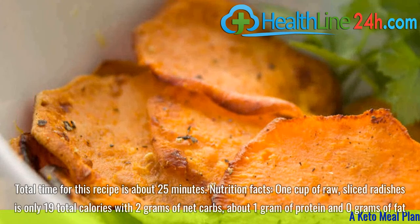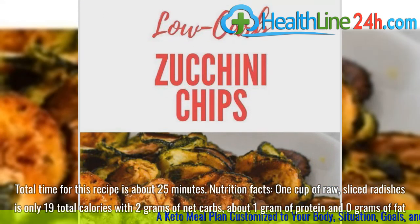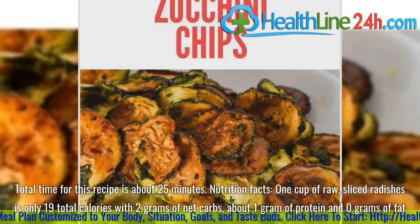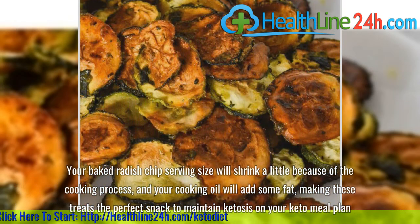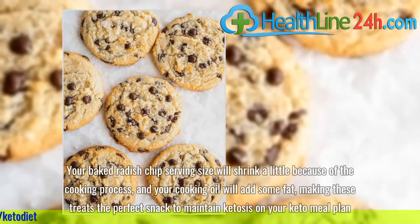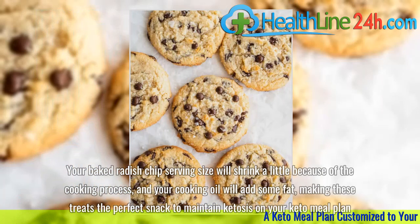Nutrition facts: 1 cup of raw, sliced radishes is only 19 total calories with 2 grams of net carbs, about 1 gram of protein and 0 grams of fat. Your baked radish chip serving size will shrink a little because of the cooking process, and your cooking oil will add some fat, making these treats the perfect snack to maintain ketosis on your keto meal plan.